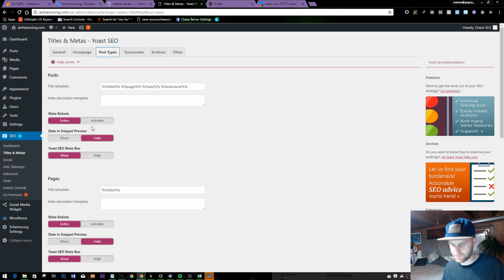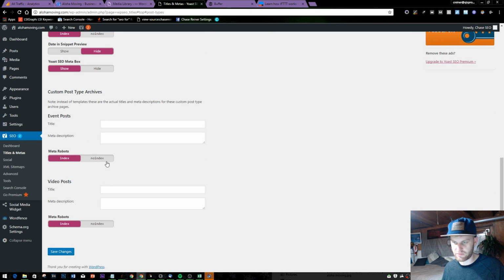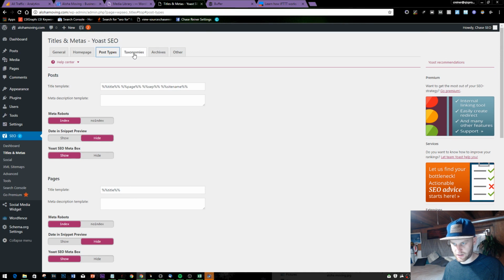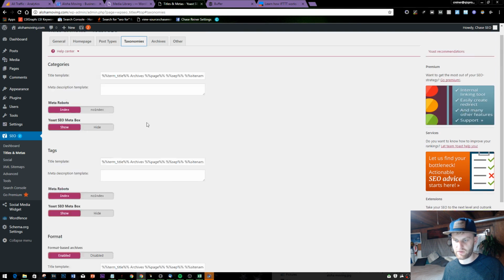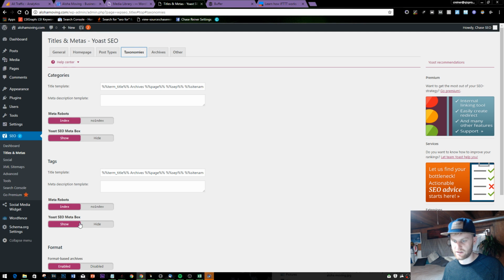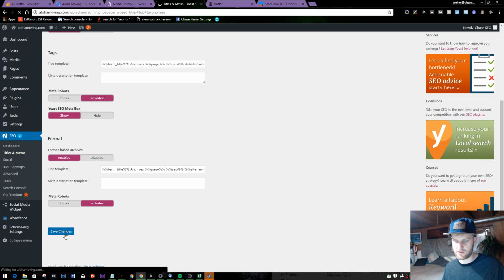So posts, meta robots index, of course, pages index, of course, media index, that works. Custom post type archives. We don't really need that, but we'll just leave it checked. Taxonomies, categories. Because we're not using categories, I don't think we should be indexing these, but it's not going to matter anyways because we're not using categories and we're not using tags. I'm going to definitely turn off tags though, no matter what. Save that.